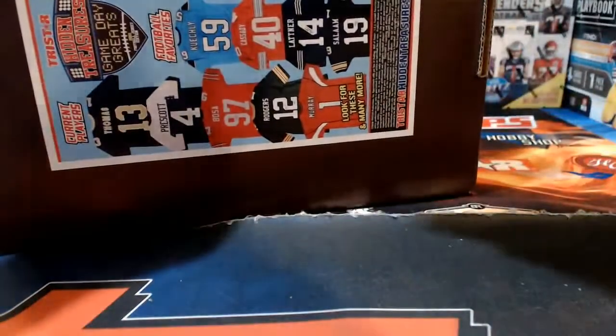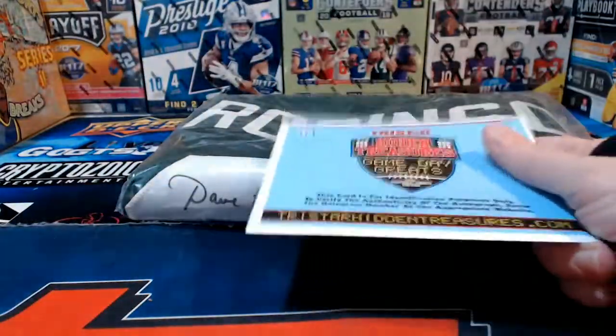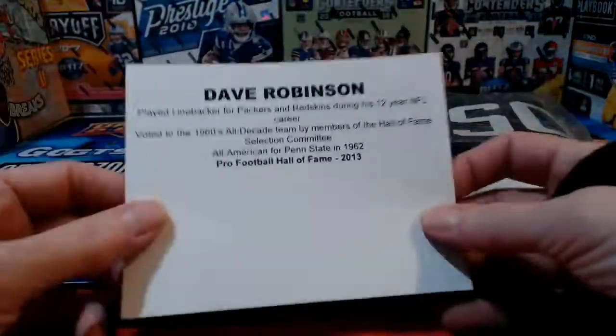Dean's looking for a Joe Burrow mini helmet in a minute. Yeah, we'll see if we can't conjure that up too while we're at it. I say we just go for it. Let's just try to get them all.